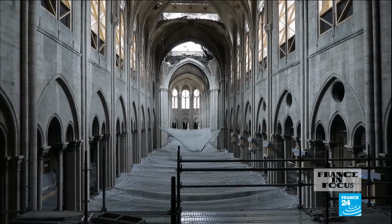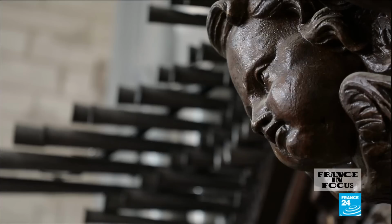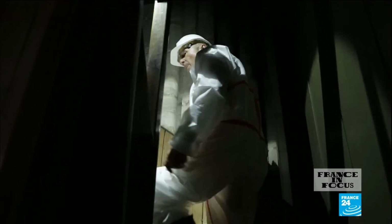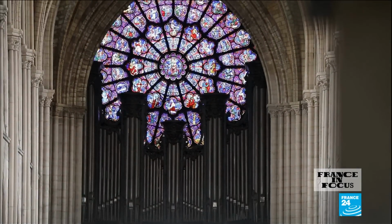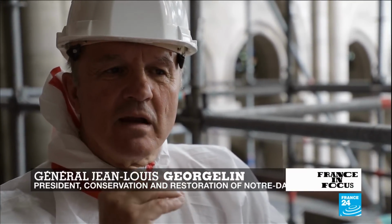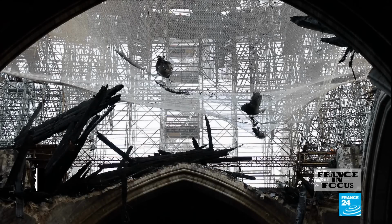A layer of lead dust also covers the organ. Scaffolding was assembled in order to dismantle the 8,000 pipes, a priority for those supervising the site. This organ is the power that makes Notre-Dame stones vibrate and sing. Everything is calculated towards us hearing the organ once again in April 2024. Long months lie ahead in bringing Notre-Dame back to life.